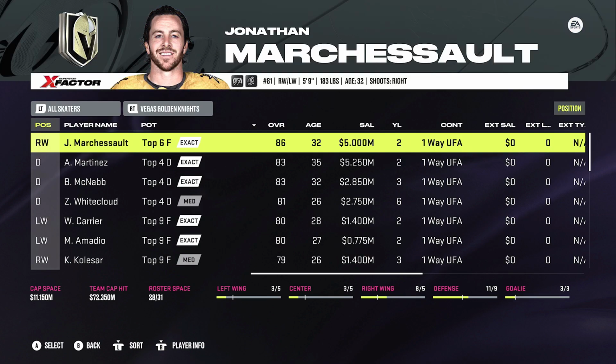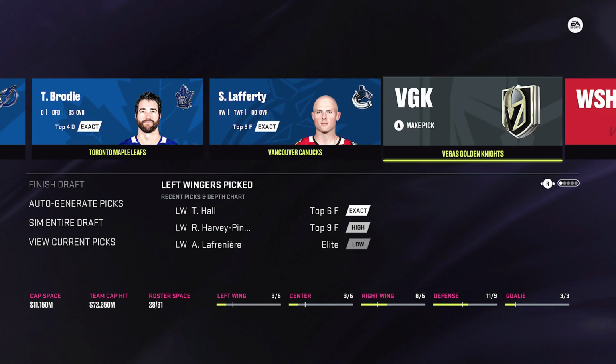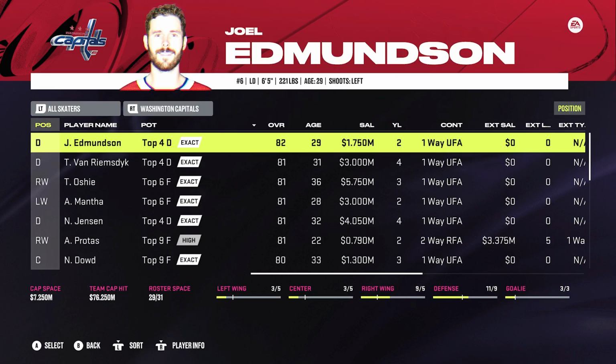Now, Vegas Golden Knights here, guys. I don't understand not protecting Marchessault. Again, not very many high-end forwards available to us. We got to take him. $7 million left, only 2 teams. We should be able to fit everybody in here.